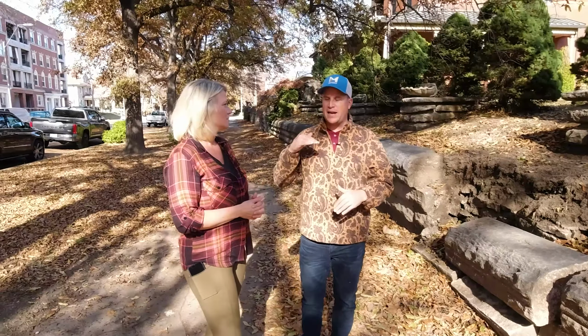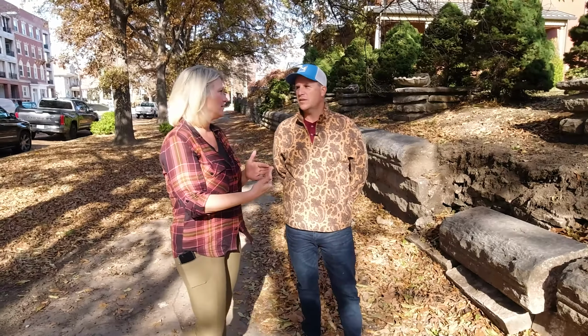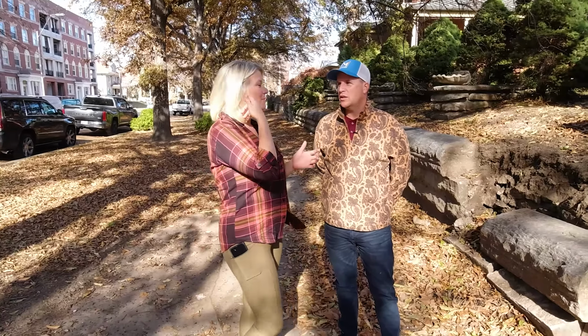So 45 cents total. Let's say for argument's sake, that maxes out at 50% of the property value, right? Yes, you have to improve the property, up to 50%. Oh, it's 100% minus the land value.